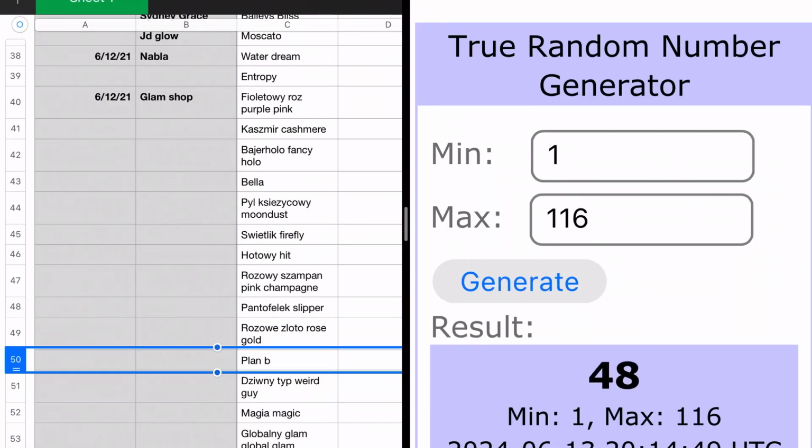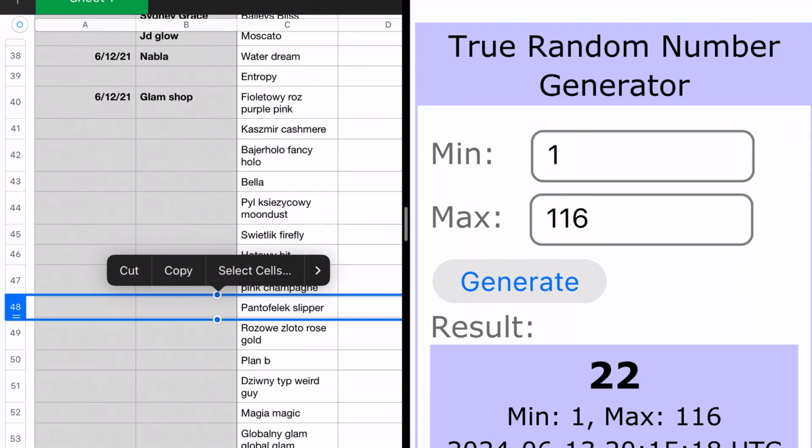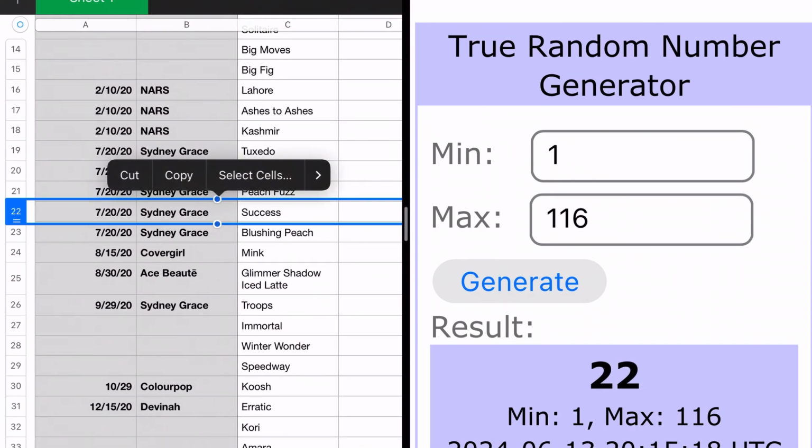Next, we have number 48, which is another Glam Shop shadow, which is fabulous. This is the shade Slipper, which is another purpley pink shade. This is a beautiful shimmer formula. Generate again, shade number 22. This is a Sydney Gray shadow, the shade Success, which I think is a matte gray or maybe even a matte black. Here we go.